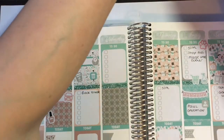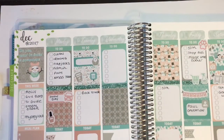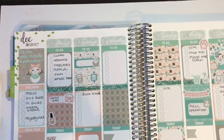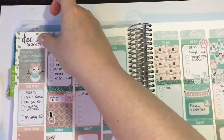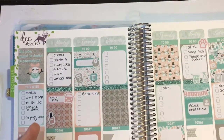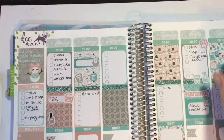I have here actually a little sampler from Planner Face with some little reindeers on it, so I may as well add those on because the colours really complement this plan. They look very nice. Let's put one over here as well on the top right hand corner. Sorry, you probably can't see that. So that's that out of the way.